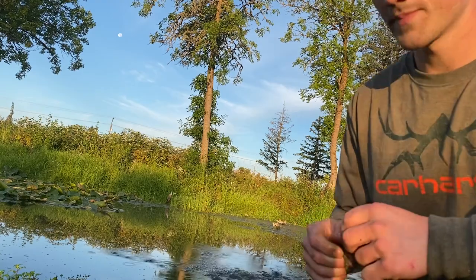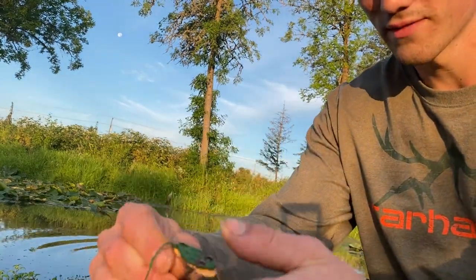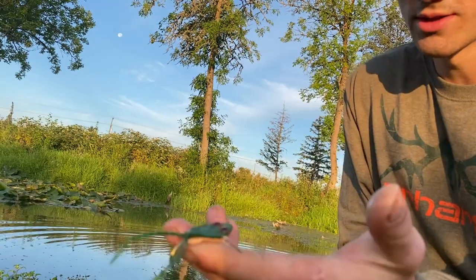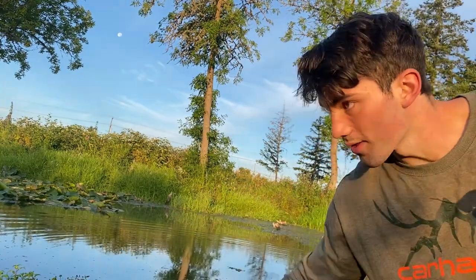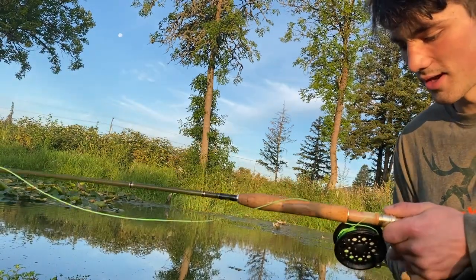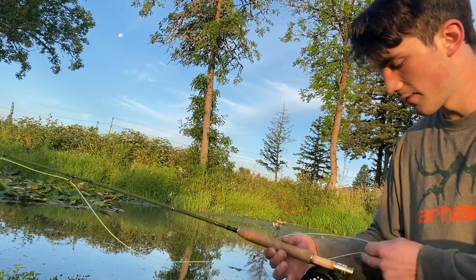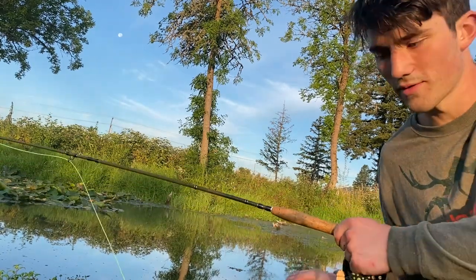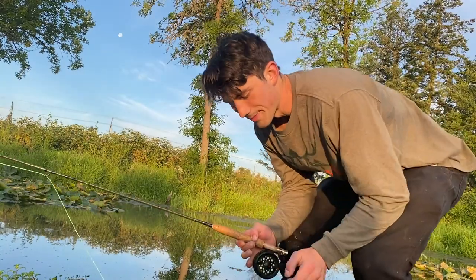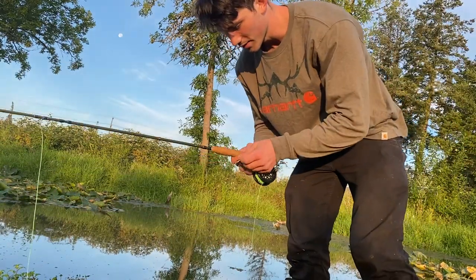Later, bud. So yeah, that's what I'm using. Just a little frog imitation fly. And they're just smacking it. And on this little five weight, even a little guy like that was a lot of fun. So we're gonna go over to that cove I was telling you guys about and go catch some more fish, hopefully some on camera. I'm kind of kicking myself for not going and getting my chest cam, but oh well, this should be a cool video anyways.